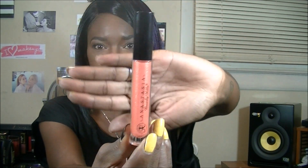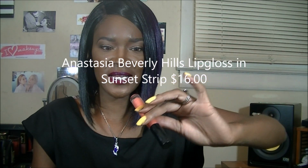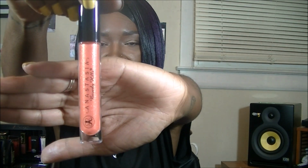Okay, so first I'm going to start with lip glosses. I have two brands actually to share with you. And I'm going to start with this lip gloss right here. This is from Anastasia Beverly Hills. And this is a lip gloss in the shade Sunset Strip, I think. Yeah, Sunset Strip. And it is a really beautiful shade.